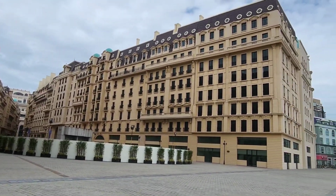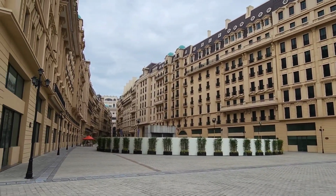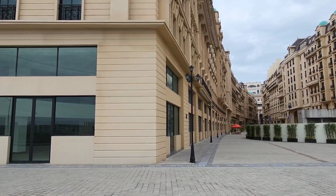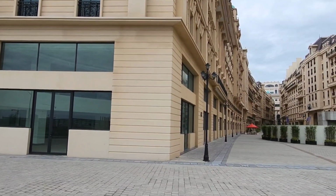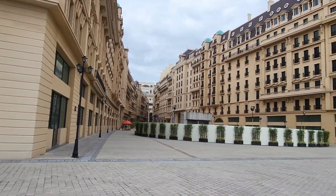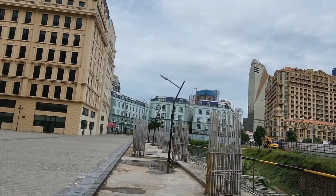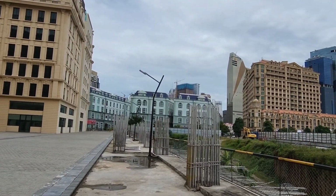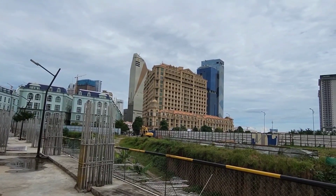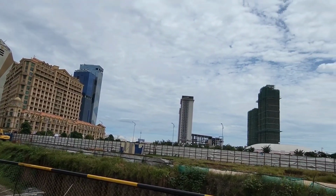This is the start of the Elysee apartments that were built to look like 18th century Paris, and it turned out to be a white elephant. But before we go any further, we'll go and see if we can get into some of these apartments, the blue ones over here, and I'll tell you more about these buildings that are in the background under construction.